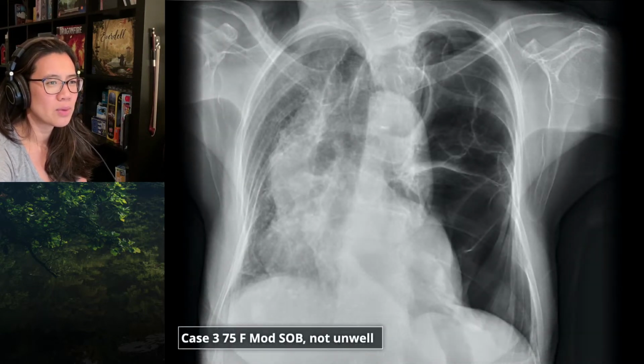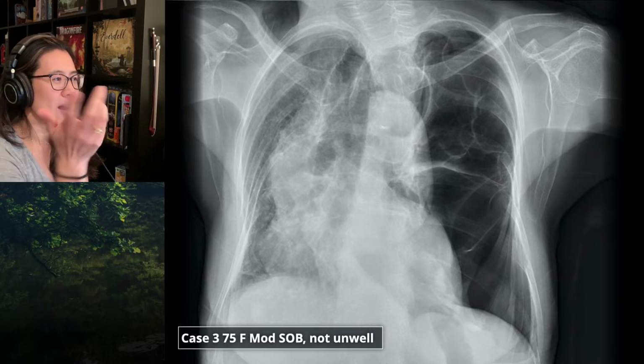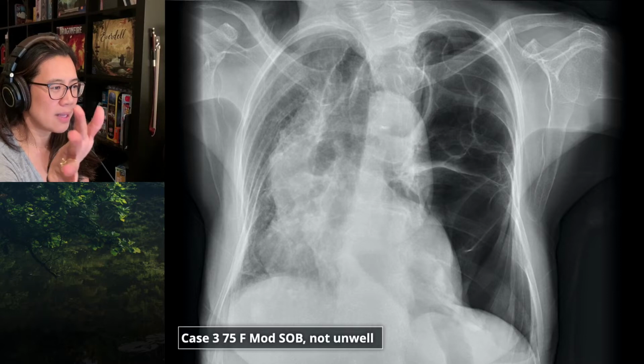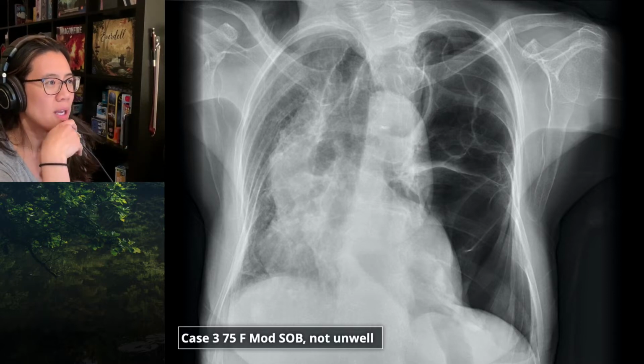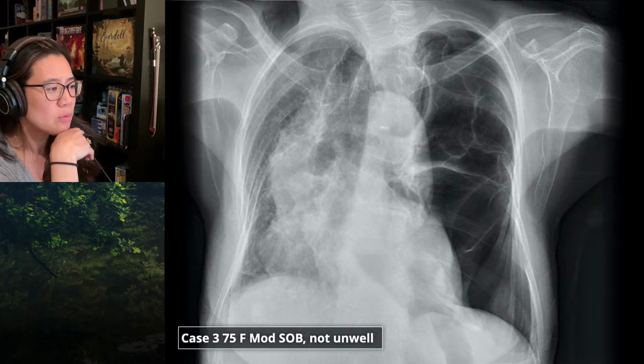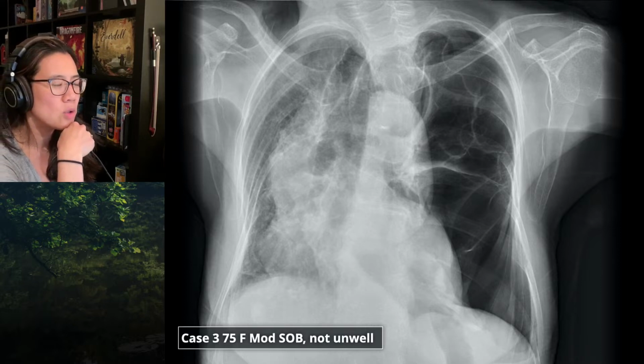Next case. All right. So now we're in the other pattern where the lucency is the abnormality as opposed to the opacity. So we've got a frontal radiograph in a 75-year-old female who's moderately short of breath.